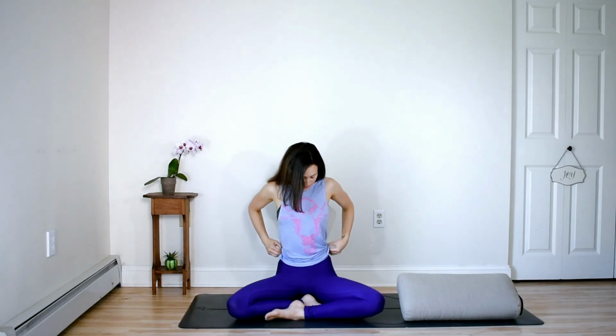Find a nice tall spine, shoulders relaxed and away from your ears. Feel a nice opening in the body after our practice today. Again, draw the left hand to your heart, the right hand to your belly, and take a moment to connect. When you move your body, when you practice yoga, the benefits are for you, and they are also for your growing baby.